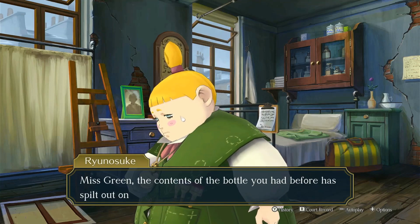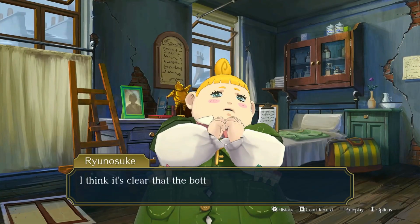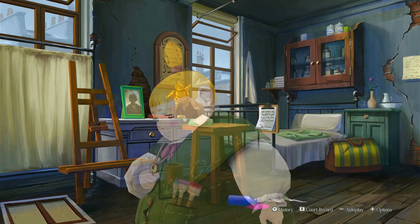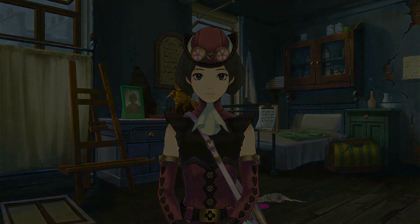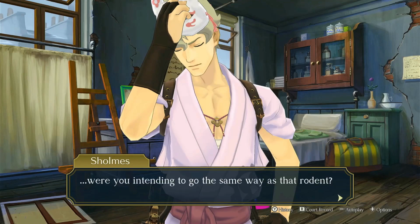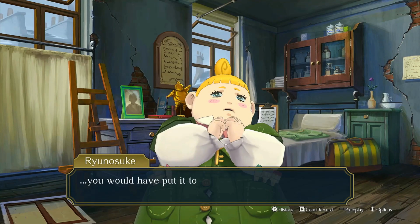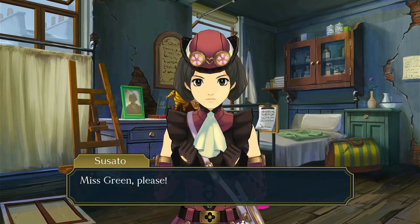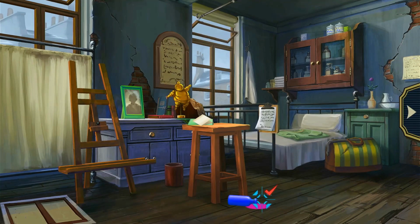Miss Green, the contents of the bottle you had before has spilt out onto the floor, and the poor mouse that drank it has sadly died. I think it's clear that the bottle must have contained a powerful poison. Don't worry, I will attend to the mouse presently. Miss Green, were you intending to go the same way as that rodent? To take your own life? Once we left, you'd have put it to your lips again, wouldn't you? And taken the poison. Miss Green, please talk to us.